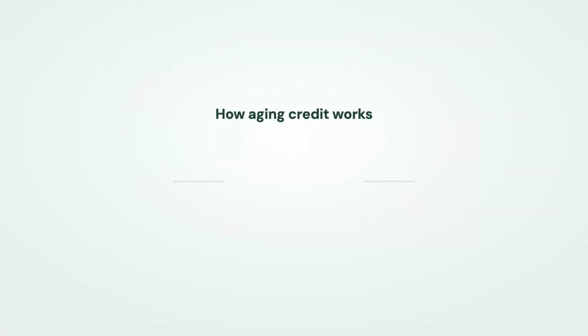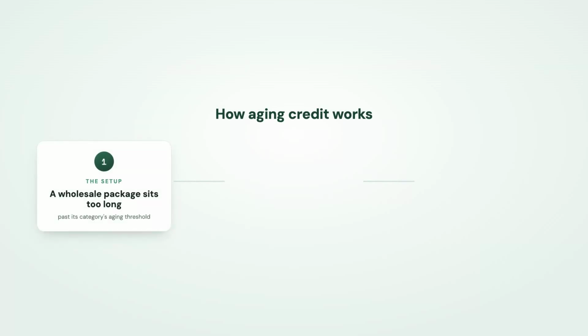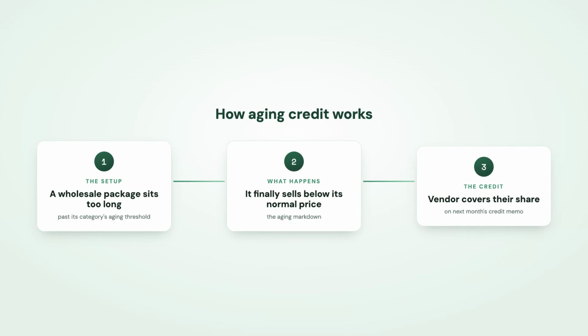So how does this work? First, where it applies. Aging credit is for product you bought wholesale, outright. On consignment, the vendor already shares every discount through their split, so there's nothing extra to collect. But on wholesale, when a package sits past its category's aging threshold and then sells below its normal price, the vendor covers an agreed share of that markdown, even without a specific promo the two of you set up. It lands right on their monthly credit memo.